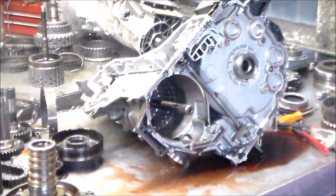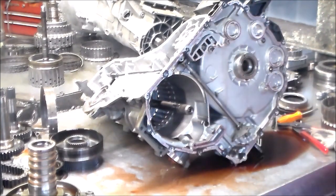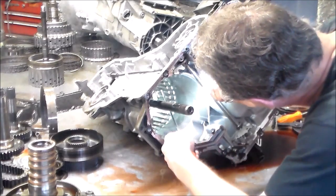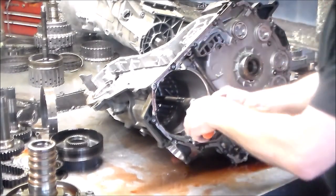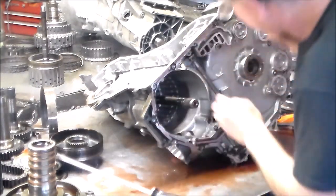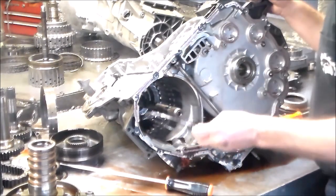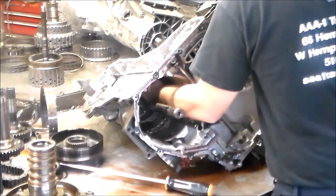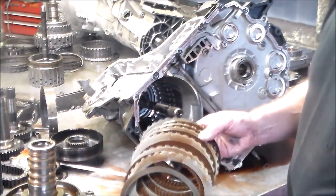I'll be right back. Okay, so inside the case now, we're going to take out the low intermediate clutch pack. All right, on, for instance, an AX4S, that would be a band. But on the AX4N, 4F50, it's a clutch pack. Okay, so that is low intermediate.